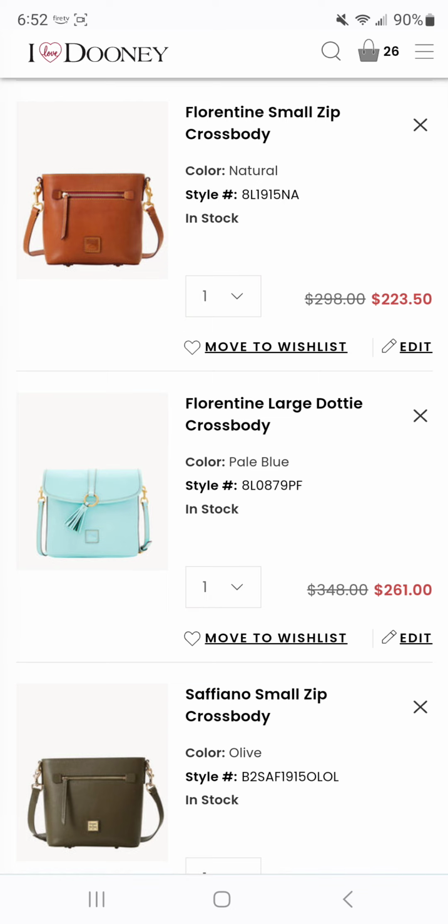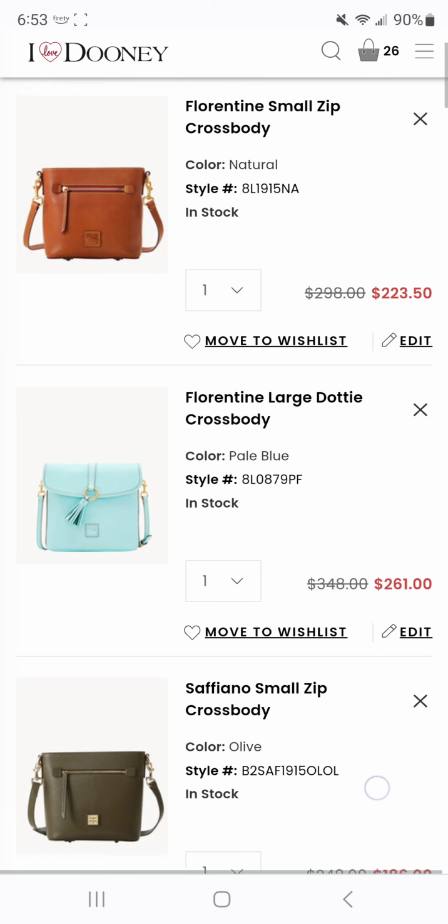the large Dottie crossbody, because I'm going to share a little bit more about this bag silhouette during Feed Your Addiction this evening. So be sure to come back, check out the thoughts, the review, the share around the large Dottie crossbody and the small zip crossbody, just as a teaser to get you to come back this evening, 6:15-ish Eastern Standard Time. So that's why I'm leading with these three bags.